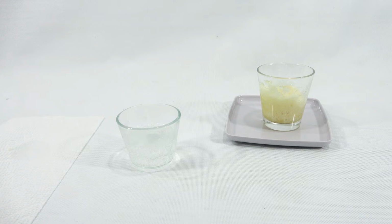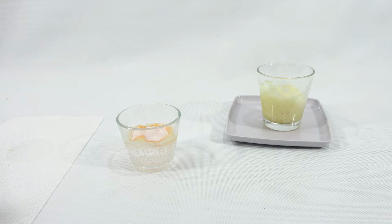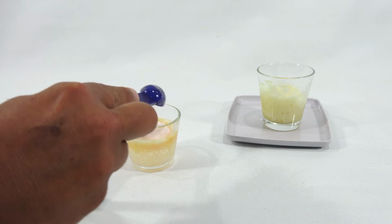Okay, so this one now was freeze mix, and it was 6 teaspoons. Remember that one? 1, 2, 3.